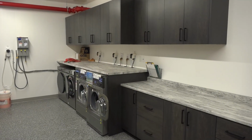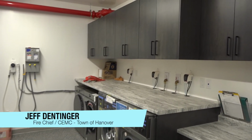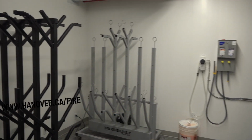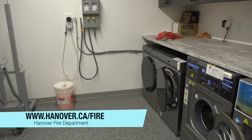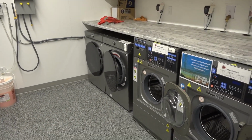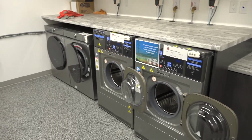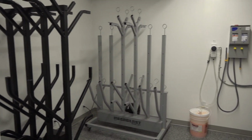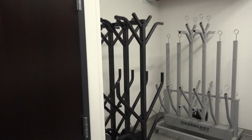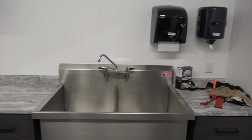This is our laundry room. After a fire call, this room gets very busy as we have to wash every piece of equipment, every piece of gear. Even the clothes that the firefighters are wearing underneath their gear get washed in this room. So this room will have washers going, dryers going. Firefighters will come in here. This is where we store our extra gear as well in the closets, so that when their gear is getting washed, they can come in and grab a new set and get it ready for the next call.